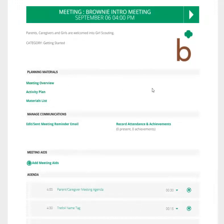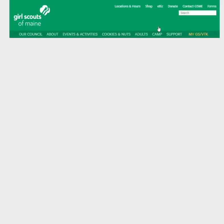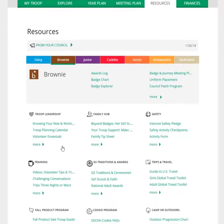As well as a meeting overview and information. The resources tab is awesome because it gives you a direct link to all sorts of resources for your level of Girl Scout and for things that you might need access to. Volunteer Essentials. Remember, this is your Girl Scout Adult Volunteer Encyclopedia. So that's a handy thing to have right there. The safety activity checkpoints, very helpful.